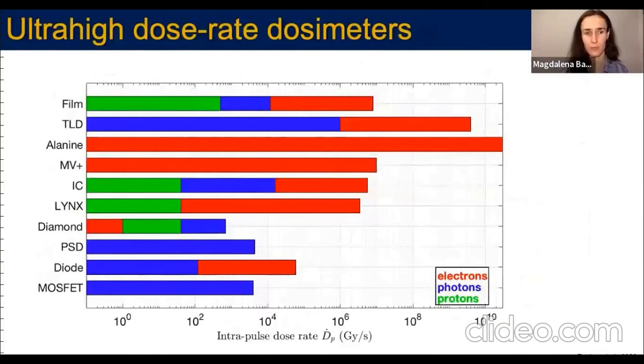So here I'm just showing a number of typical dosimeters that we have looked at in our review paper, as a function of the intra-pulse dose rate, and when they were being shown to be dose rate independent in the different beams, such as electrons, photons, and proton beams. So you can look at these and see what kind of dosimeters we should be able to use for these different beams.